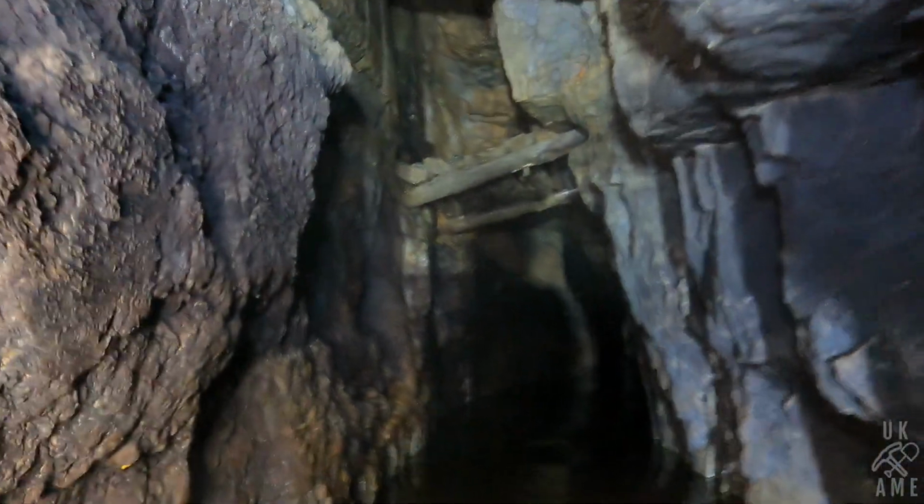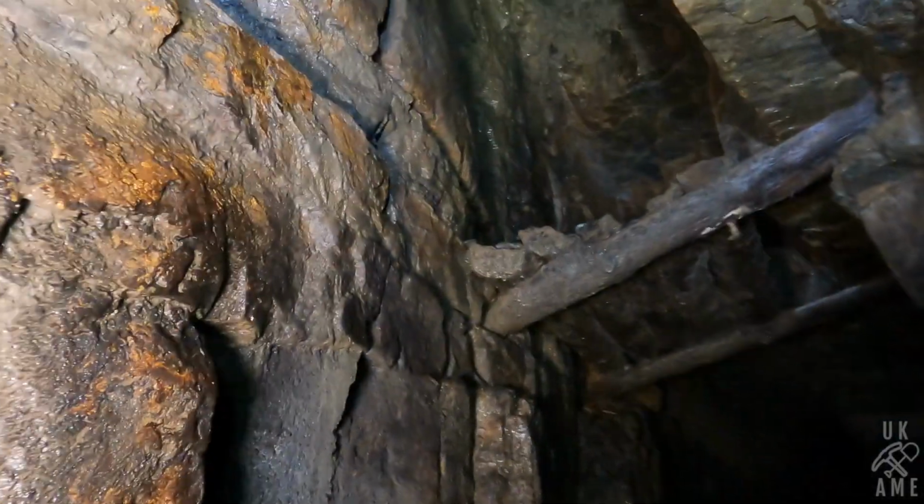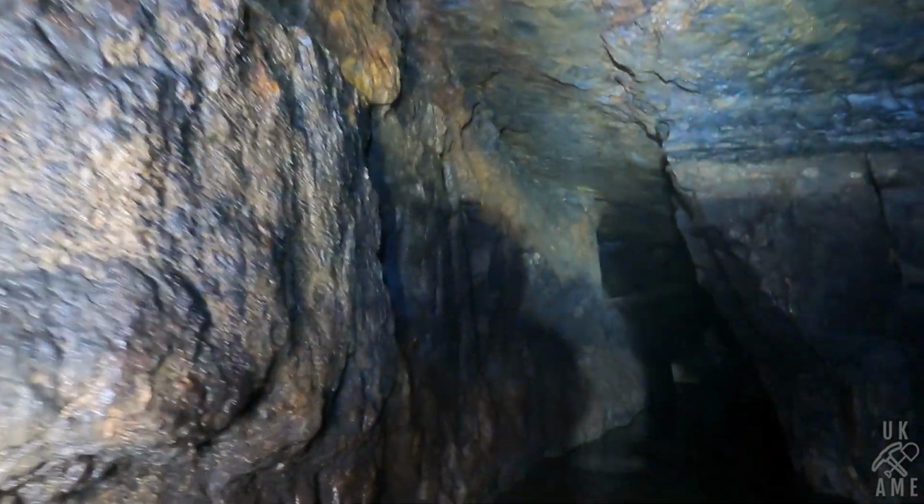Got some, watertight. There's some workings up there. We could bring the ladders in this area, sort of, because there are some workings around.